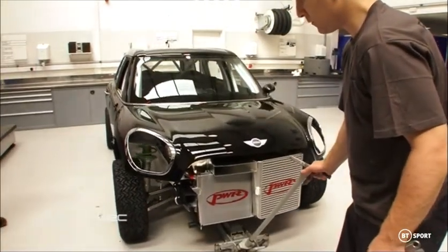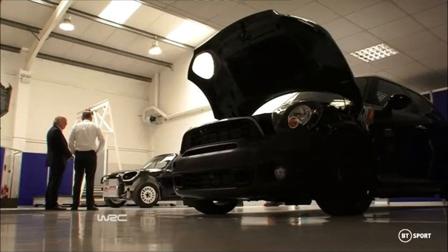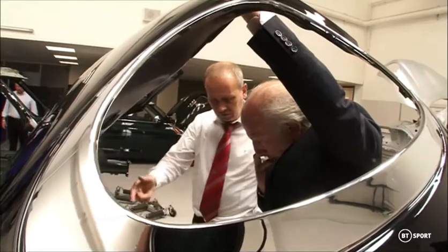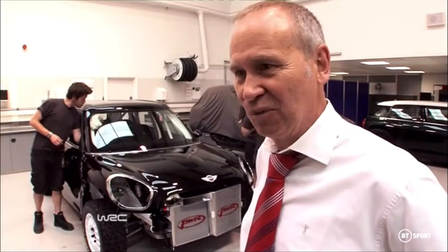Today really is a big day. We've got these VIP visitors today, BMW board members coming to have a look at how we're getting on and formalise things with David. And it was an important milestone for us as well to get the car down on its wheels. So things are building up nicely.